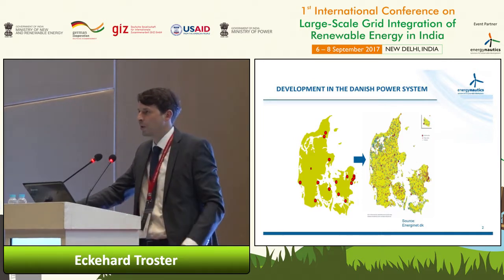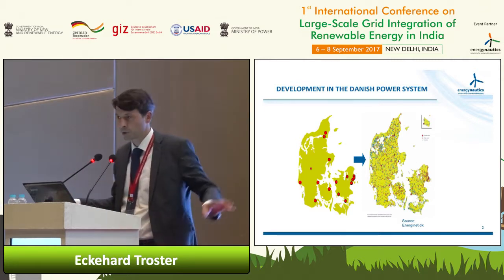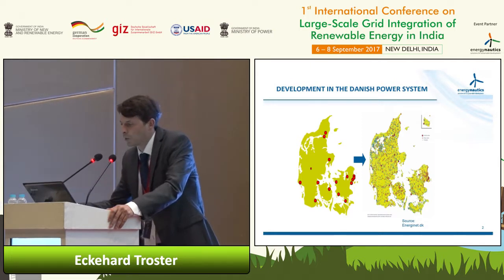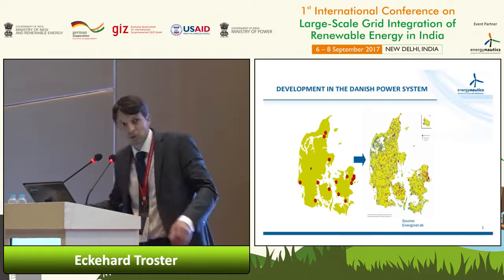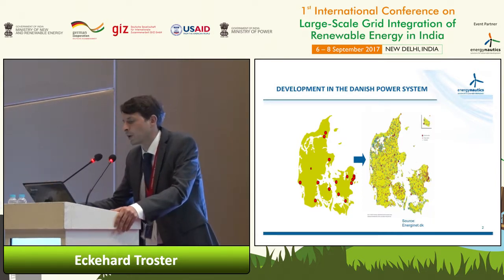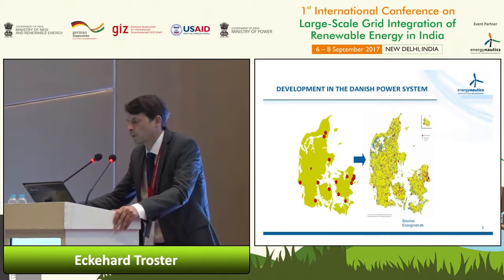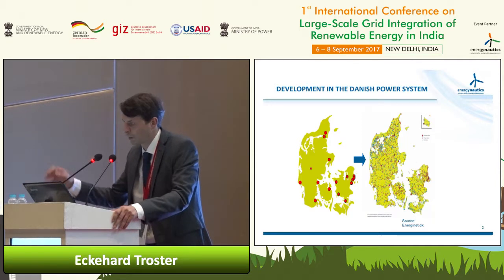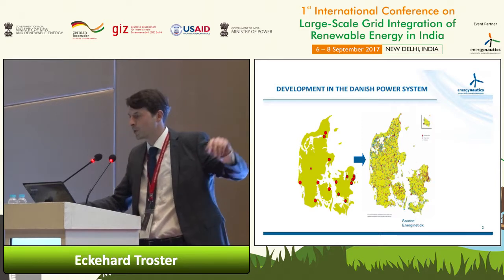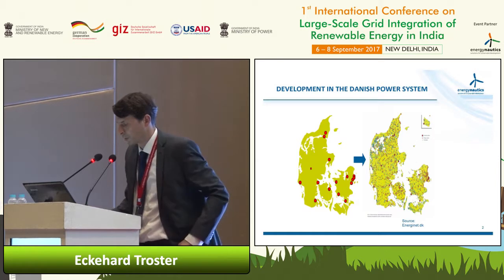In this picture you can see the development in Denmark, starting about 20 years ago, from centralized generation units, which are shown on the left as red blocks, towards a very decentralized system. All the orange dots you can see are combined heat and power plants. Every village in Denmark actually has its own district heating system with a combined heat and power plant, a small gas engine, and loads of wind turbines, of course. All the blue dots are wind turbines, and there are still a couple of large generation units in there.